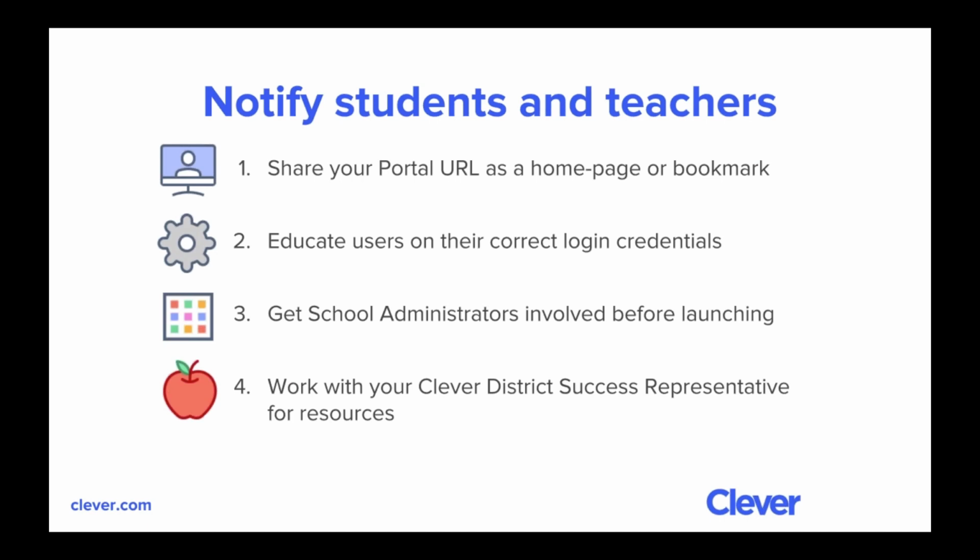And the second thing to do is you want to consider how you'll educate users on their login credentials. We've seen this work really successfully when districts will print out handouts and pass them out to their individual school sites, directing students and teachers what credentials they'll use to log into Clever. And remember, once you've set up that one single set of credentials, they'll be able to access all of their apps using that one credential.